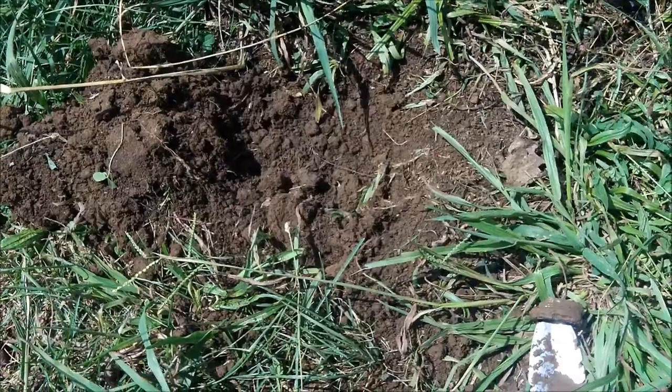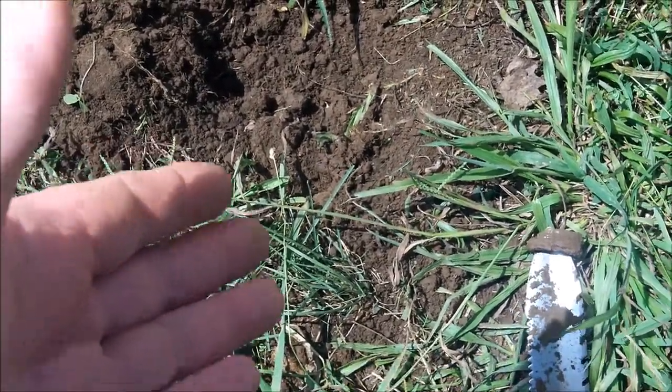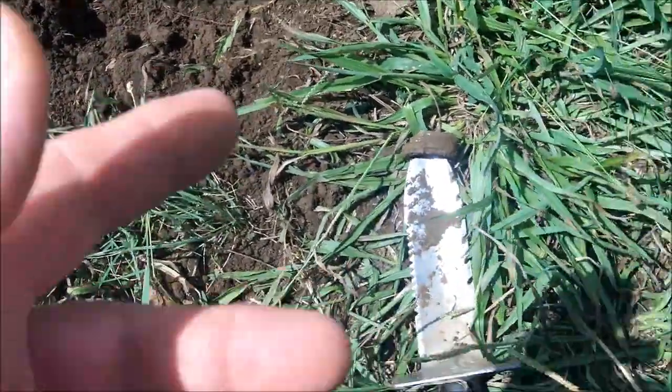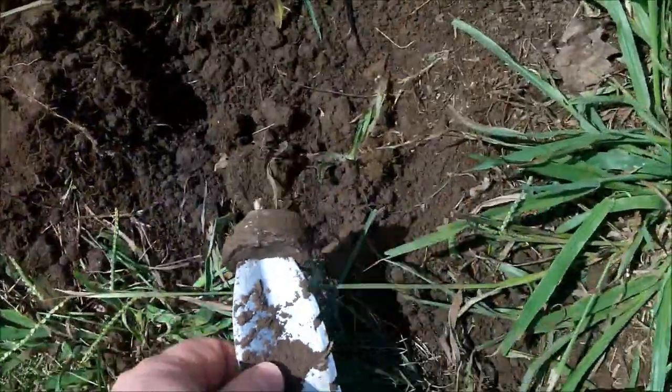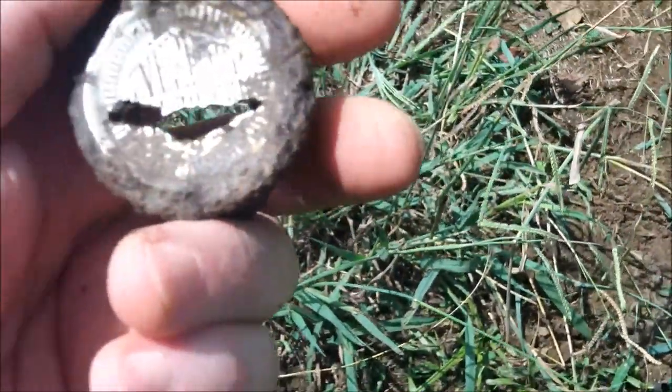Well, this hole was giving me a 17, 16, right around there. I put my digger in and pulled the dirt out, and my signal disappeared. And I'm looking for it and looking for it, and I'm looking at my digger. And there it is. Luckily, nothing rare, but it's still kind of cool.